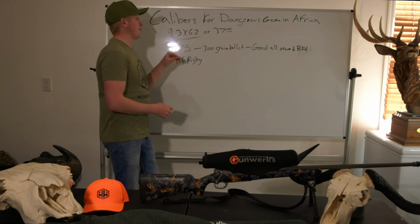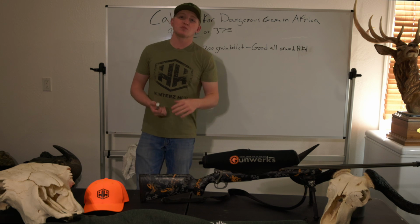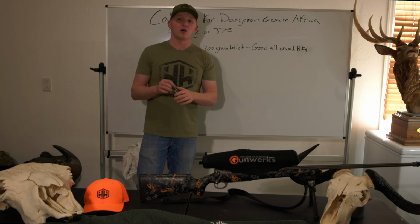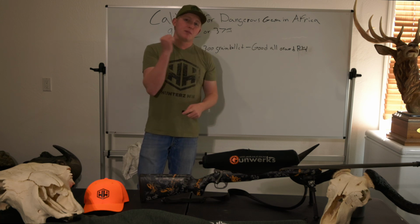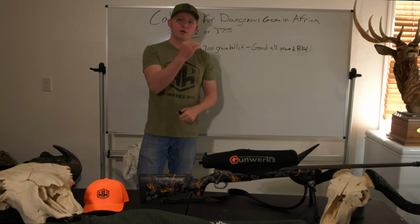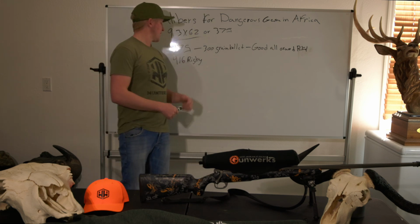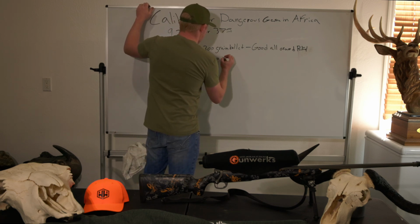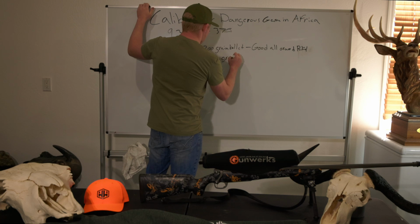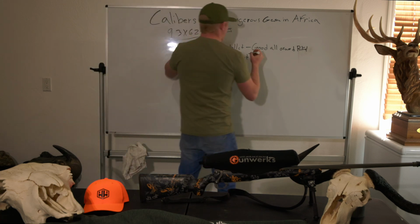Again, guys, with these bigger calibers, it's not just for dangerous game. Especially with the 416 and the 375, I use those a lot throughout Africa on the really small species such as duikers and dik-diks, using a solid point bullet, because you're not going to blow a big hole in the critter by poking a hole through with a solid bullet. So these are another good all-around caliber. And with the 416 Rigby, you're going to be shooting a 400 grain bullet.